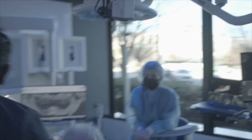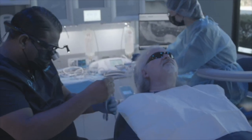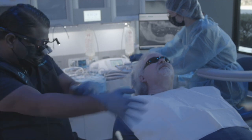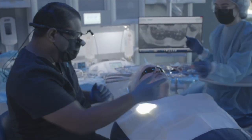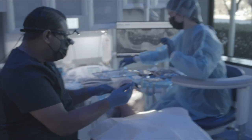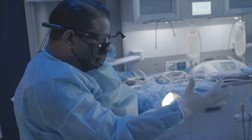Morning. How are you? Ready to get going? Let's get going. So what we're going to be doing is we're putting in 4 implants on the top, 4 implants on the bottom jaw, and once those implants integrate and heal, we'll be able to now snap those teeth in to those implants, like male and female components that literally just fix into place.